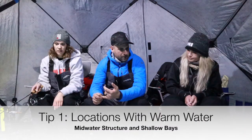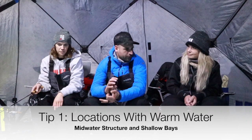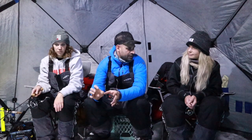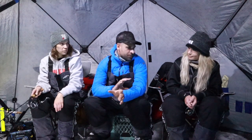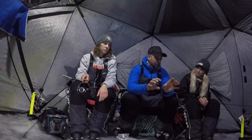First ice, I always target midwater structure or structure near deep water. That's pivotal because as the water's cold in the fall, those fish are going to depths to try getting to warm water, or going into shallow bays that are a little bit stained, because that stained water will absorb heat from the sun and just keeps it naturally warmer. In those areas, you always want to also watch for your ice conditions, because they might not quite be as consistent as your main lake. So those are kind of the locations I go.